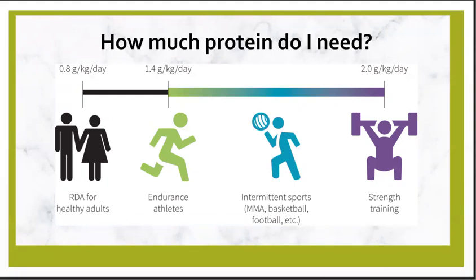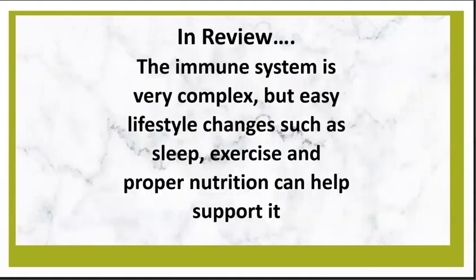It's best to limit each meal to no more than 30 grams, as your body can only metabolize so much protein at once. So in review, the immune system is very complex, but easy lifestyle changes such as sleep, exercise, and proper nutrition can help support it. And always remember that healthy nutrition gives the immune system the proper fuel and tools to power the dynamic role players in warding off bacteria, viruses, and long-term diseases.